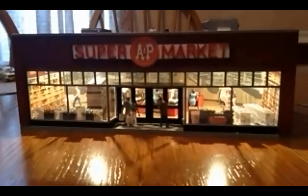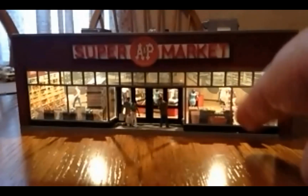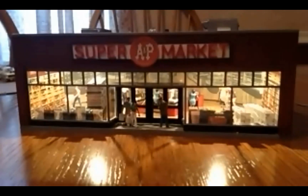I think the kit is a Cornerstone. And then the interior is various manufacturers. Some of it's scratch built, like the checkout counters, stuff like that. It's got little grocery carts over here that you can see through the window. Some of the signs that are in the windows, I downloaded off the computer for their actual ads. It was back in the 50s for the A&P food market. So that's the first one.